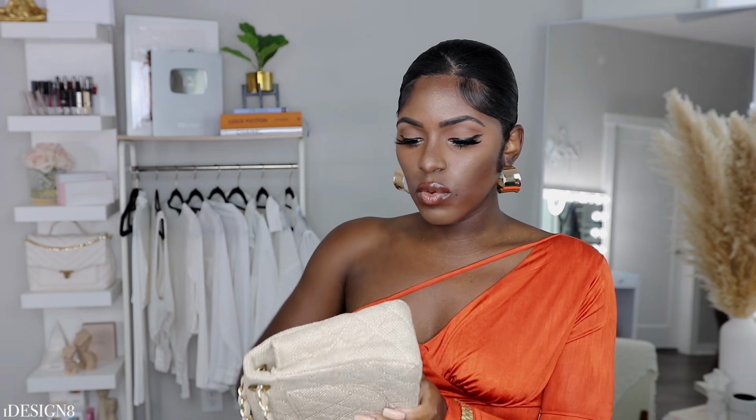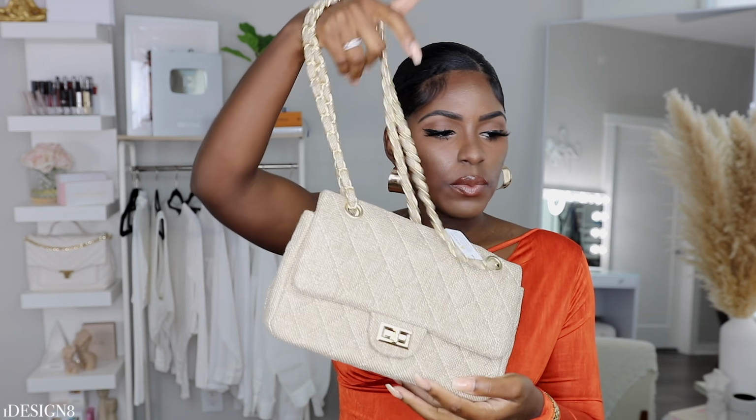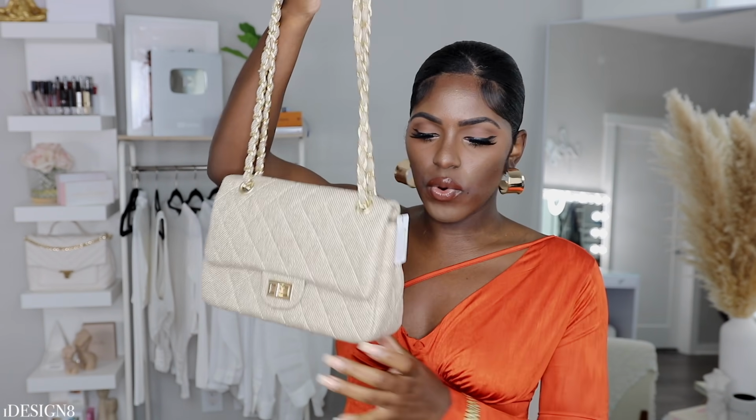When you open it up, it does have plenty of space here to carry all of your necessities. I can't wait to wear this and fill it up a little bit, because I do want it to have just a little bit more of a shape to it.